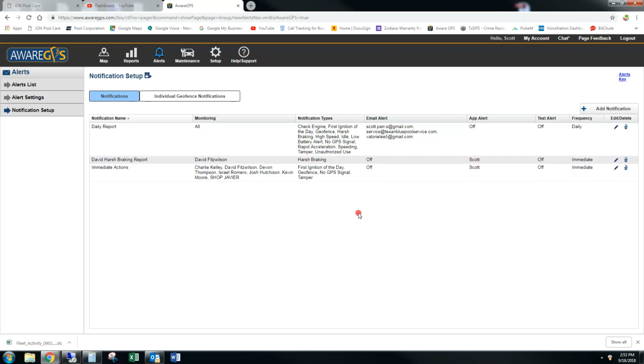You're welcome to test out the text messaging one. Maybe you have better luck with it than I did. I tried the text messaging one. Did not work. It's best to just use the mobile app. That's it. That is using the alert section.